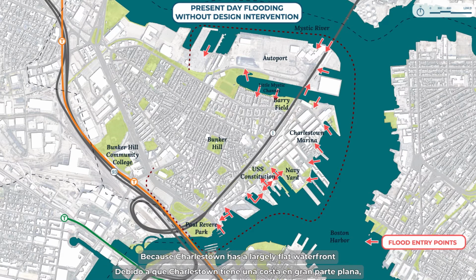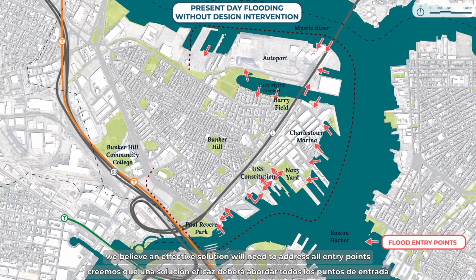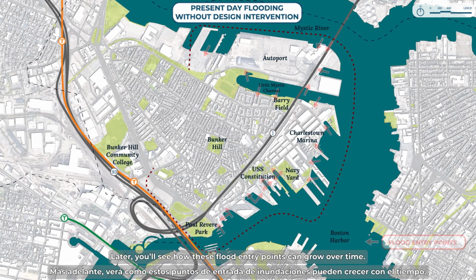Because Charlestown has a largely flat waterfront, we believe an effective solution will need to address all entry points. Blocking just one could create or increase risks at other entry points. Later you'll see how these flood entry points can grow over time.